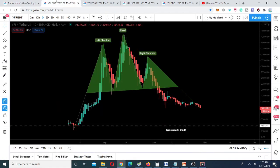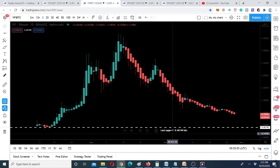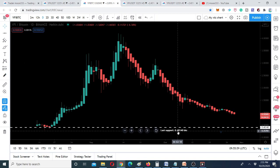Now let's move to the live chart, the daily live chart, and we can see that in the US dollar market we have the last support at $4,684. Therefore, in the worst case situation, I'm not expecting that it can drop lower than this level. But it is not mandatory that it will move to this level. If in the worst case it drops further, it will be difficult for the price to cross down this level, $4,684. And in the Bitcoin market, our last support is at almost 4.01 Bitcoin. So this can be our last support in the Bitcoin market as well.